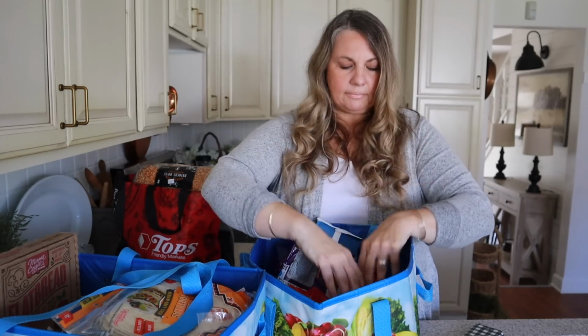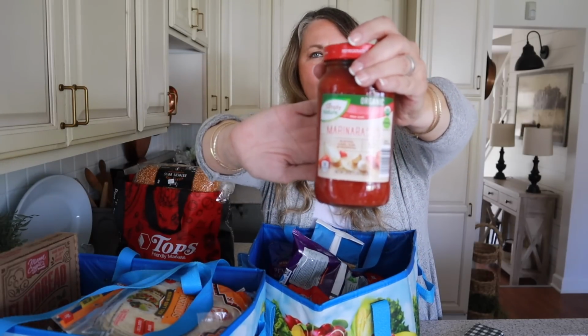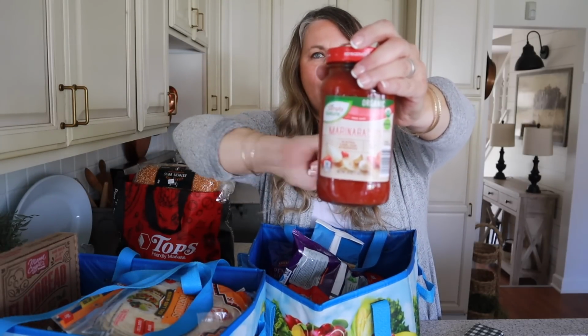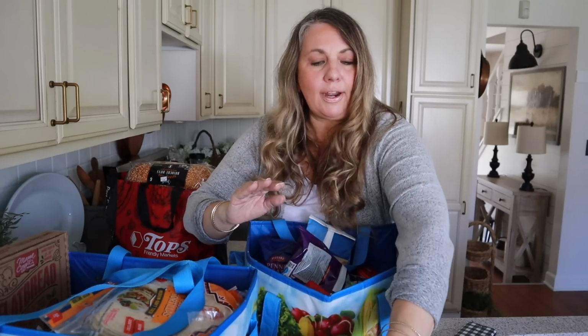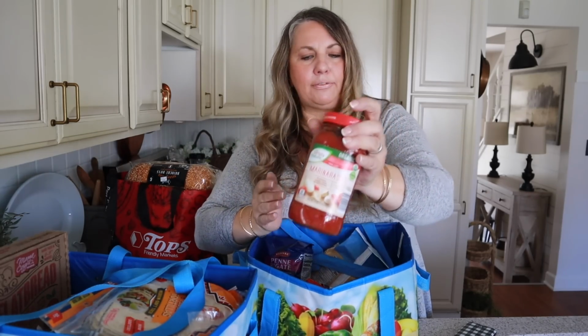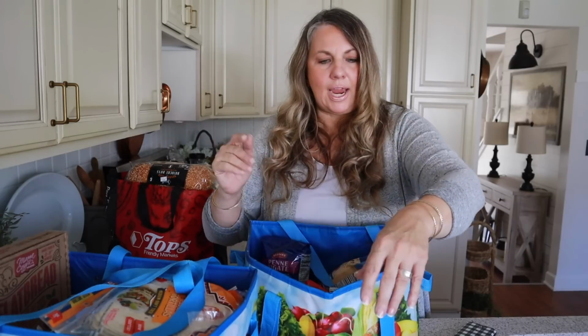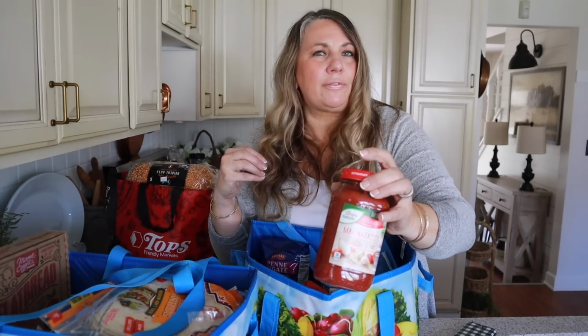I can't beat that. I got 3 jars of their organic sauce. I was happy they had this because when I was there last week, they did not have their organic pasta sauce. So I grabbed 3 jars because I'm going to need at least 1, maybe 1.5 for chicken Parmesan. And then I always like to have some on hand just for a quick meal. I have some raviolis too.